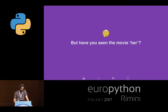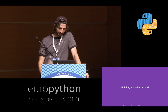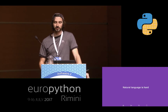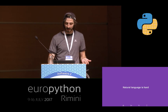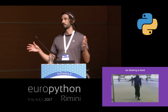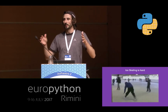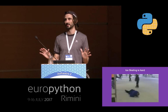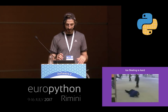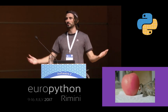So we knew we had to build a chatbot, and we have since found that building a chatbot is really difficult. The reason it's really difficult is because natural language is really difficult. Natural language is one of those problems where you imagine this is going to be hard, but as soon as your skates touch the ice, you realize you've totally underestimated how difficult it is going to be. The reason is that the scope of it is just so huge.